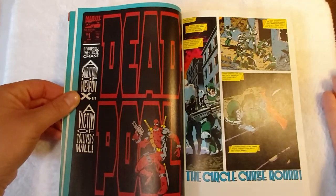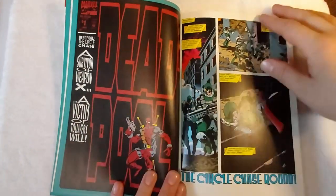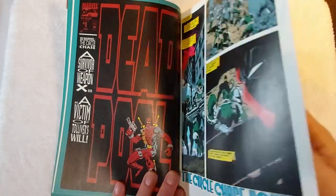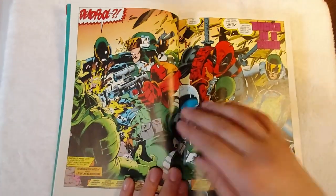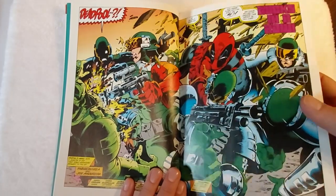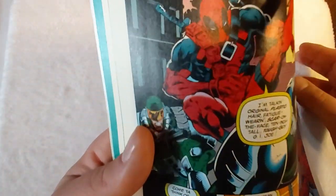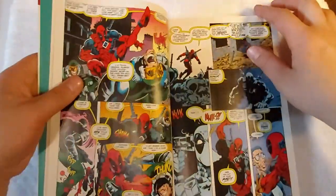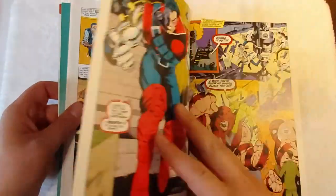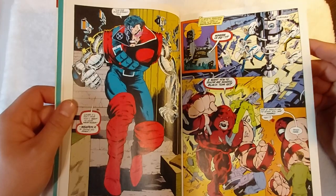His first official run was a limited 4-issue series called The Circle Chase, and in that we see a lot more of that early 90s, it was 1993, sort of Todd McFarlane and Image Comics was all the rage. Just look at all those pouches and patches and pouches, and just all that insane detail. But it was an interesting run.